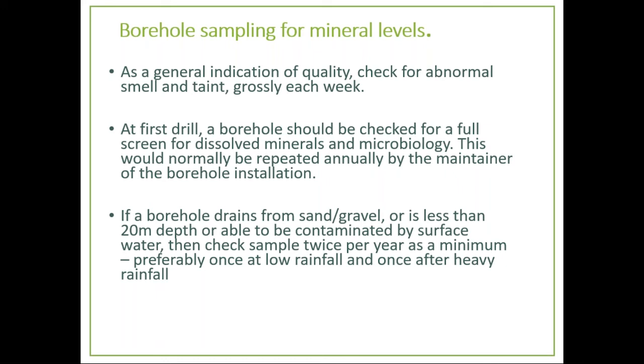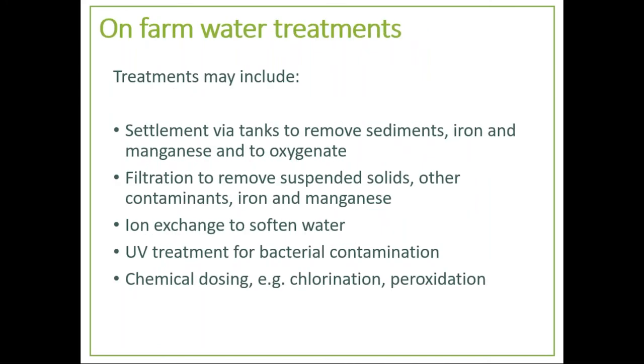So that's at source, and that gives a general indication of the mineral level as it would be turning up on the farm, and it should be taken probably as read that the main supply should also be of a suitable standard, and that is governed by the public water supplier.